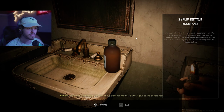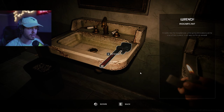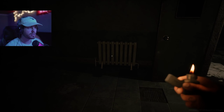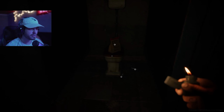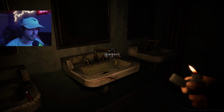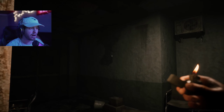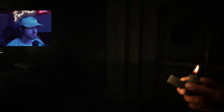What's this? I don't even want to know what kind of experimental medication they gave the people. A syrup bottle? Here. Wrench. What's all this stuff doing here then? Okay, so maybe they weren't shooting up heroin. Maybe they were shooting up this stuff right here. Alright, well, moving on.